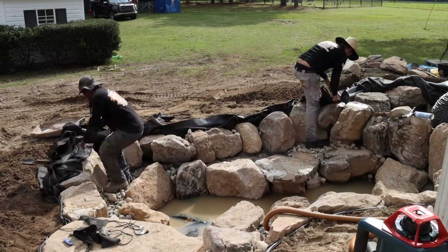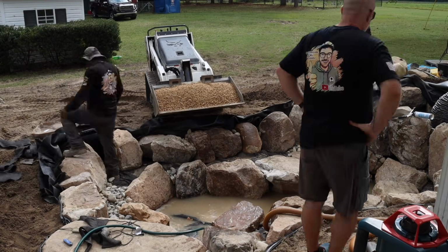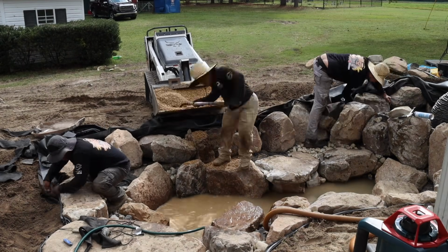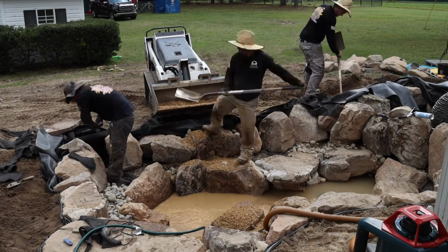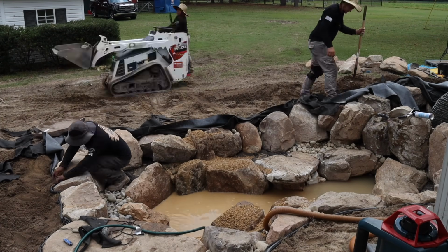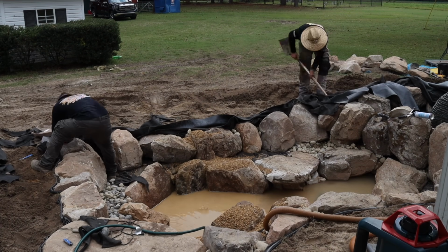I grew up in Virginia and there's no such thing as a flat piece of land up there. I always dreamed of having a dead nuts flat piece of land and had to move to North Carolina to get it. Having flat land is great until you want to do something like this. Then you have to make your own slopes.